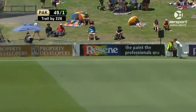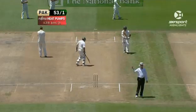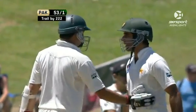Ooh, straight. It's a boundary, another boundary, and it brings up the 50, but not a bad delivery at all. It was close. It was taken from off the stumps. Yeah, it's a good piece of bowling from Arnell. It's a good length. It's nipped back.